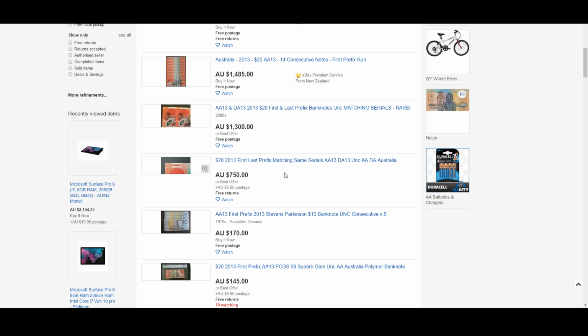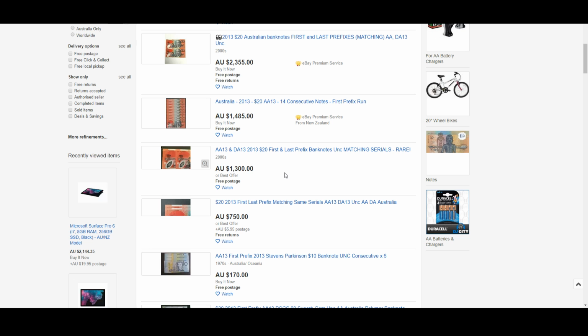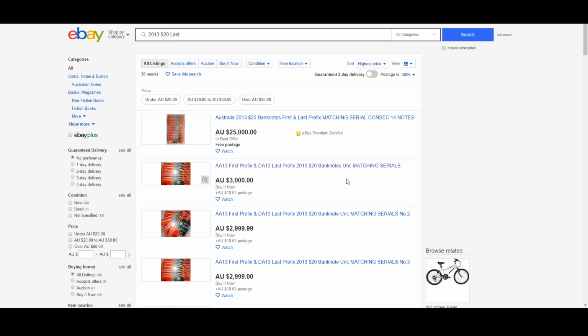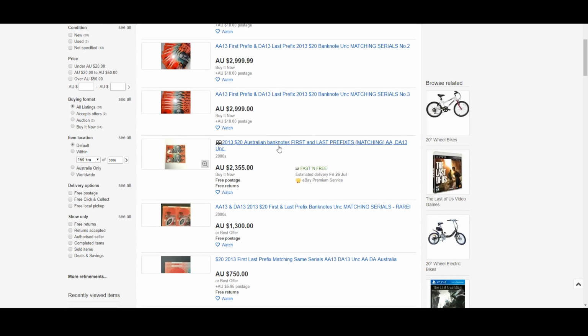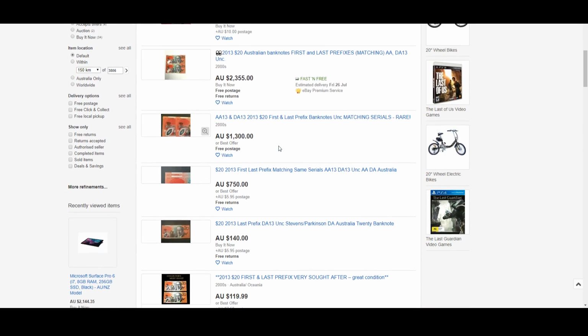It's interesting to also see the differences between what people want more so. Do they want the AAs or do they want the DAs? My feeling is most people want the last prefix more than the first. So here we are looking at the last one. So these 14 consecutive notes, first and last, they're offering those for $25,000. Well, if you can get it, good on you. I'm not sure that the market is anywhere near that as of yet based on what we're seeing right now.